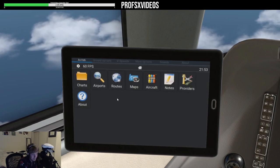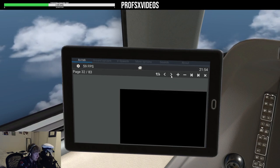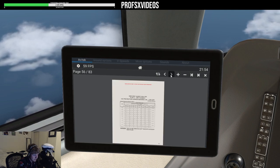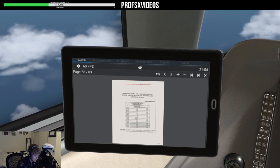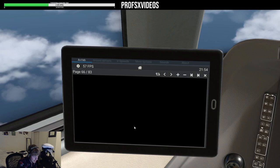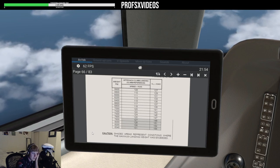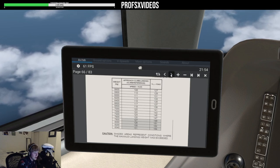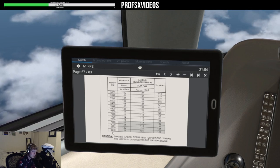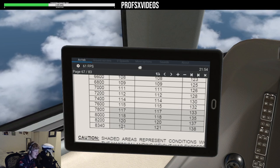Well, let's take a look at our speeds here. Let's go into aircraft. Go into approach mode. Not approach mode, into the landing. This is still takeoff analysis. This is landing analysis. Approach, climb, landing. Okay, I know that we'll weigh about 8. I don't know how much we'll weigh, we'll see, but 121 is literally the highest one.